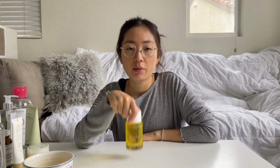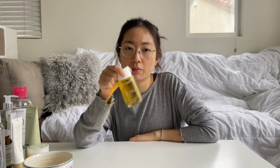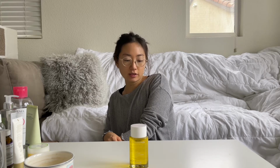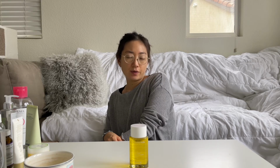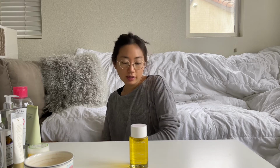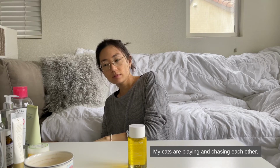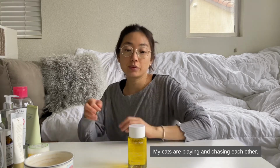The latest product that I bought is from Clarins. It's a very highly rated product. It's their Tonic Body Oil, and it's meant to firm your skin and help with stretch marks, to prevent it or help reduce the appearance of it. I was hesitant to buy this product at first because I wasn't sure if it was a lot of chemicals or anything, but actually this is rated really well on EWG. So I gave it a try and I really, really liked it.